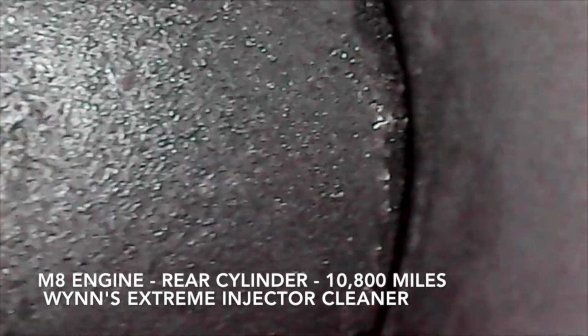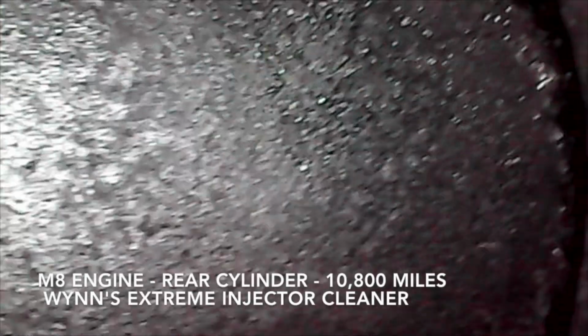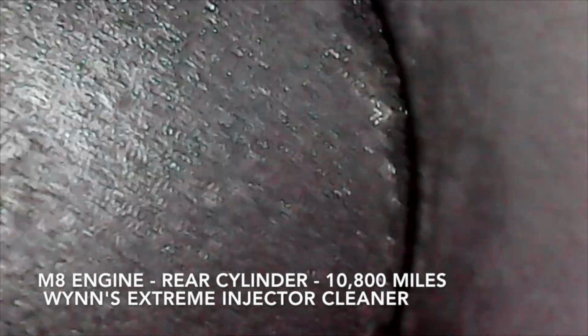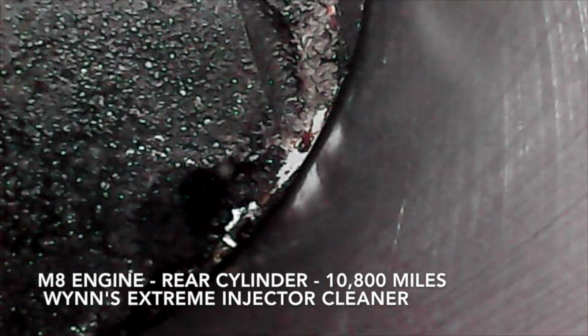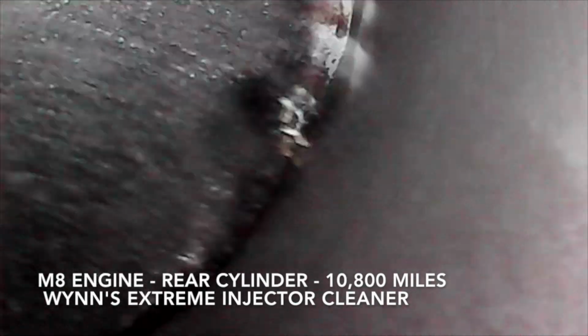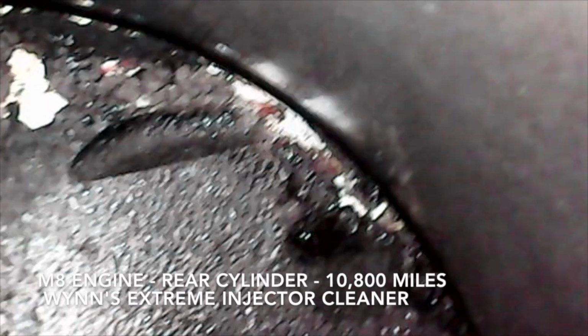So, from a rear cylinder point of view, certainly in the center of the piston, definitely looking a lot better. The periphery, some spots are still there, but this is more of an injection cleaner rather than a combustion cleaner. So I'm going to get onto that in a minute.